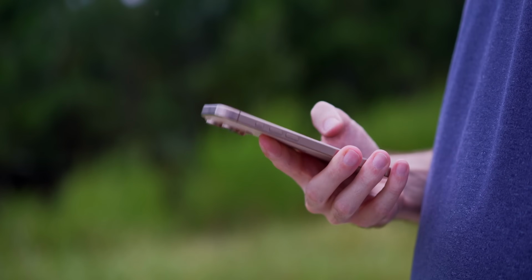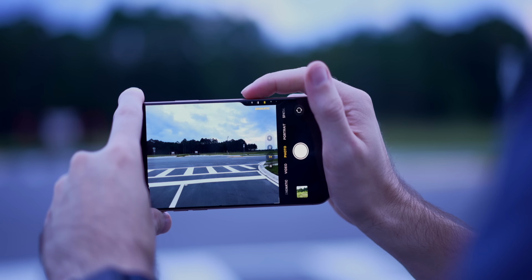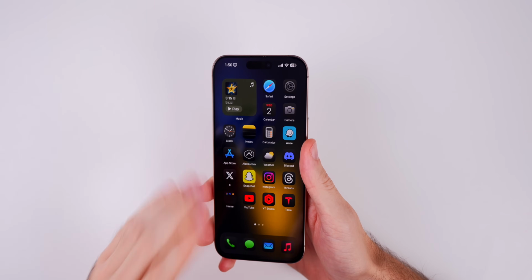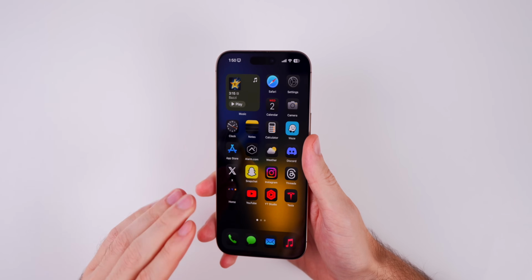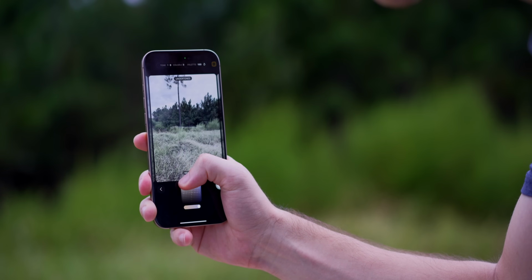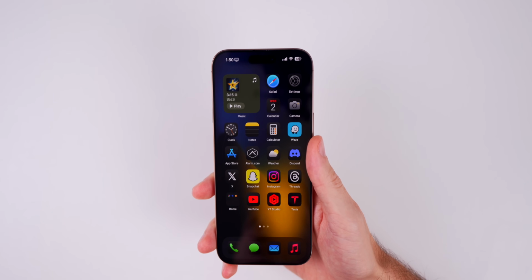The iPhone 16 Pro Max looks like a small upgrade on paper, but there are some substantial new features and dozens of tips that you'll need to know in order to get the full experience. So in this video, I'll be showing you more than 25 tips, tricks, and just things you need to know about the iPhone 16 Pro and Pro Max.